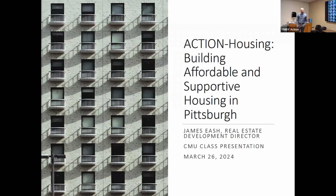Since it seemed like there was a lot of interest in the specifics of the biggest funding mechanism that there is for affordable housing, you'll have to bear with me because we're going to be jumping around a little bit, but if we can go to the next slide.